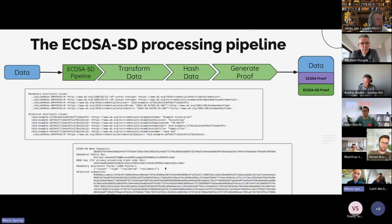They're mandatory disclosure fields where you basically tell the verifier and the holder, these are the things that you always have to disclose. If you don't always disclose these things, the signature won't work. And then you have a selectively disclosed signature for every single selective statement that you want to disclose here. Those are this list of signatures here.